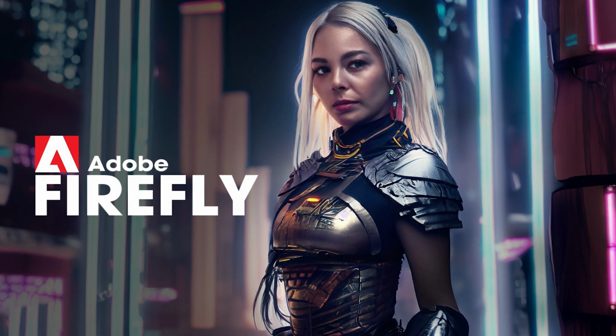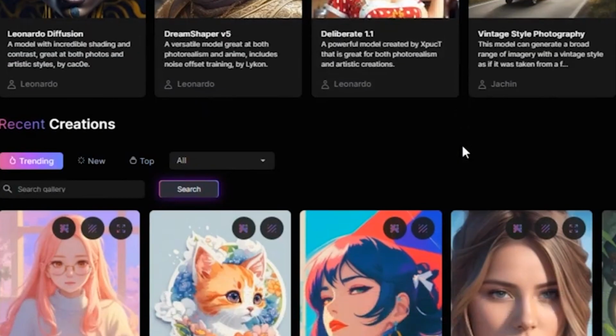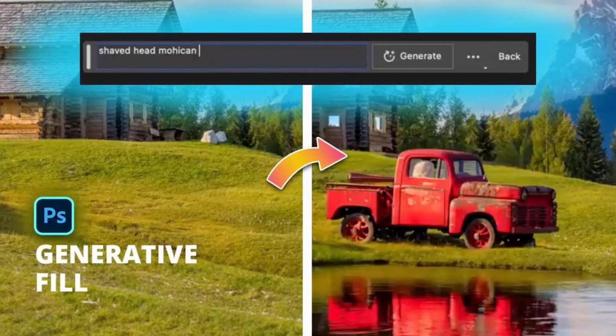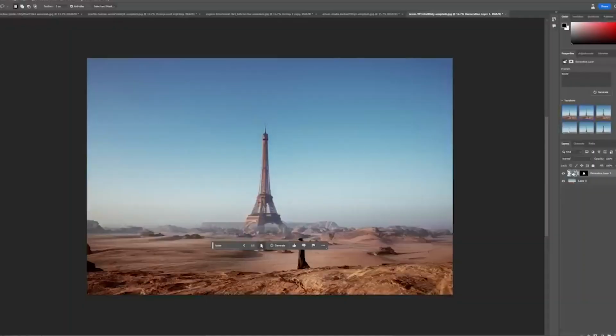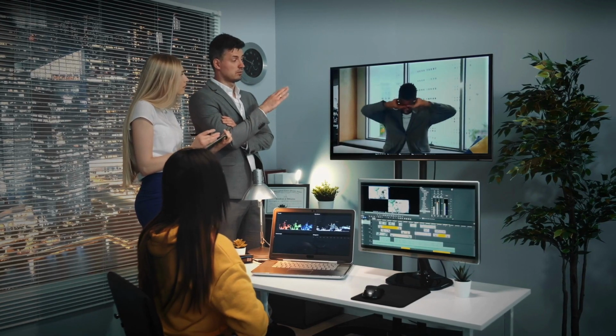So with Firefly, Adobe has created something with multiple uses. You can generate images like you can with DALL-E and others. This will give it appeal to those with no image editing skills. Then there's the new version of Photoshop with Generative Fill. This will appeal to designers looking to streamline their creative process. And Firefly users can use their own output without worrying about copyright issues. These three factors make it an extremely potent AI tool.